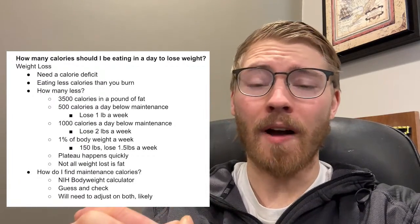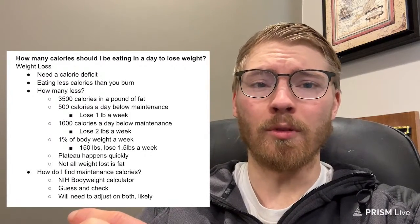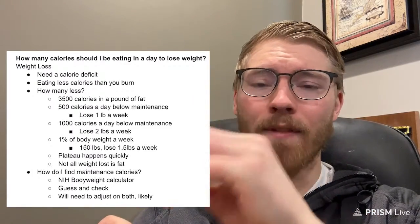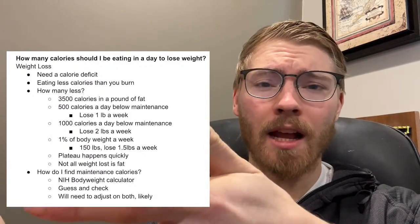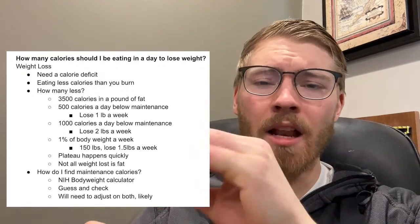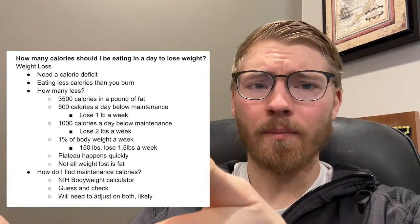At 500 calories a day below your maintenance calories, you will lose roughly 1 pound a week. Because if you think about it, you take 500 calories and multiply that by 7, that's 3,500 calories. So if you are eating 500 calories less than your maintenance, and we'll look at how to find your maintenance calories in a second, you're going to lose about 1 pound a week.